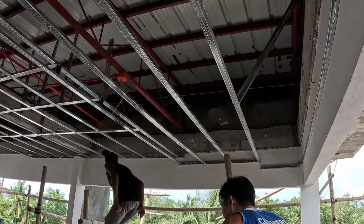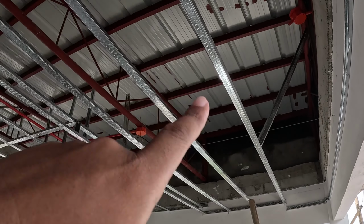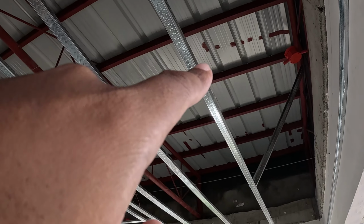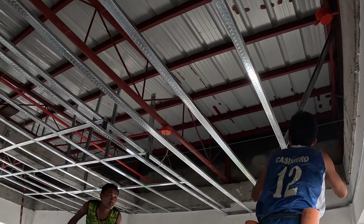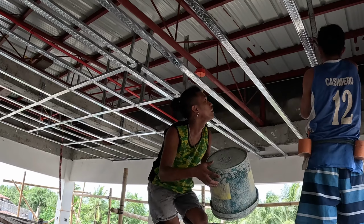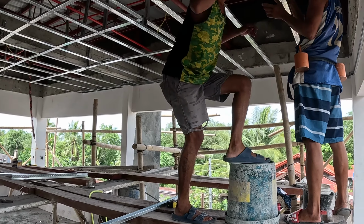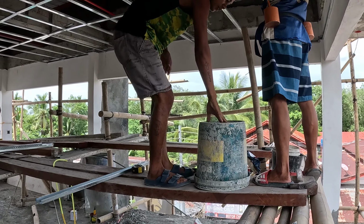So the new challenge here, legends, is we have this piece of filings that will support this metal filing, and it needs to be attached to this C filing on the roof, and we're currently lacking in height. I don't even think the balde... Kulang. Kulang ang balde.